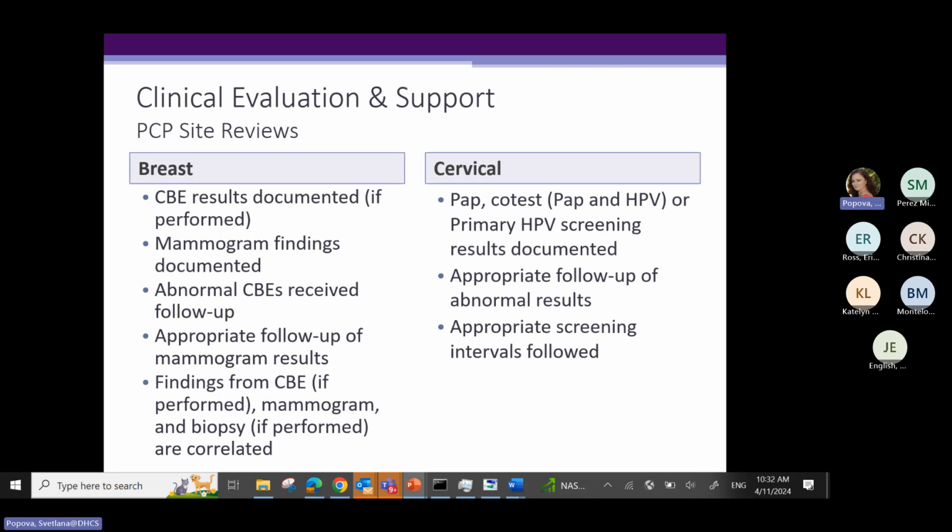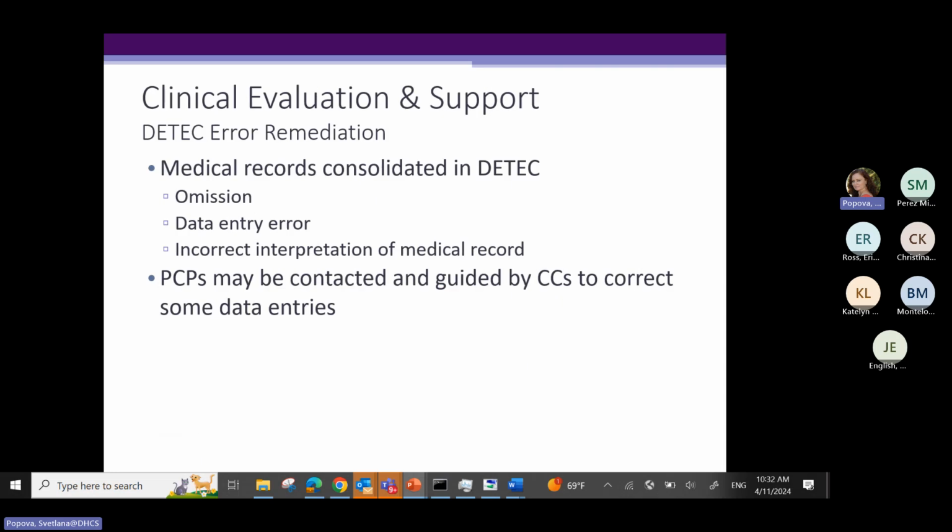In regards to cervical cancer, PAP and co-test, whether it's PAP or HPV, and the primary HPV screening results are documented. Appropriate follow-up of abnormal results is being prescribed, and all the appropriate screening intervals are followed.